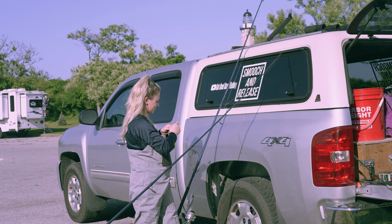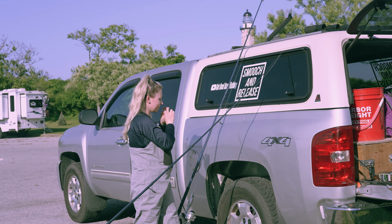95% of the time, I just work on the SPs. They're like super light wire hooks. They were aluminum.